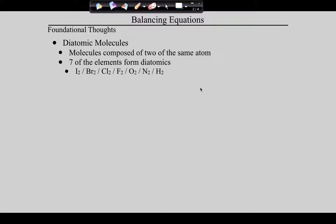See it? No? Yeah? So guys, do this. Start at iodine, go up till you can't, go left till you run out of red, and then jump to the only other red guy on the left. So it's up, over, hop. Iodine, bromine, chlorine, fluorine, oxygen, nitrogen, and hydrogen.